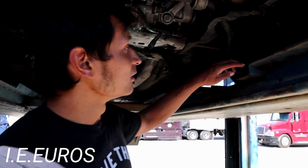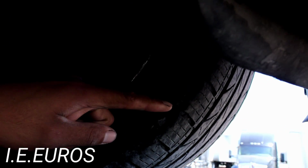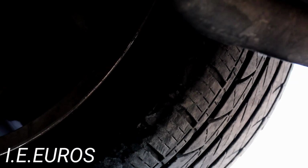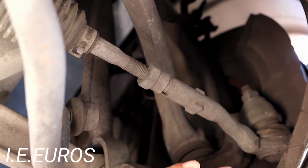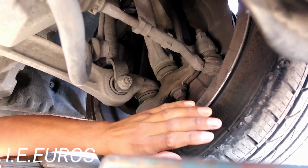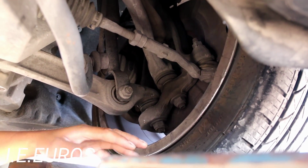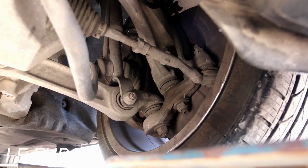So the wheels, the tires, you see how the tire is over here. See, this tire is in super bad condition. It's wearing on one side, which means that this vehicle's alignment is in bad condition. Probably the alignment needs to be done, or probably this has damage, probably got hit by a curb or something, and this one is out of alignment because it is out of the position it should be. The brakes are in a good condition and everything.